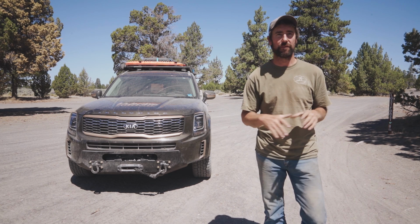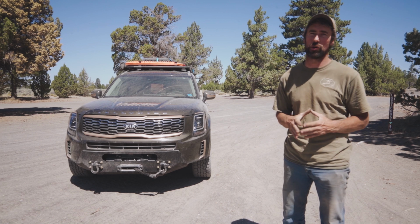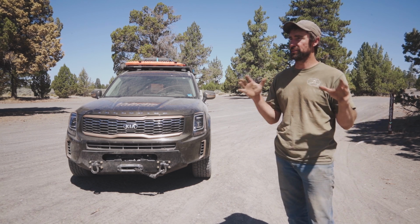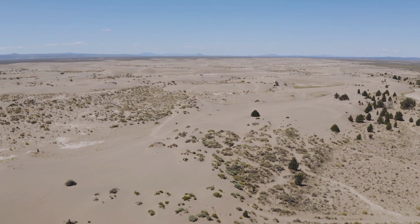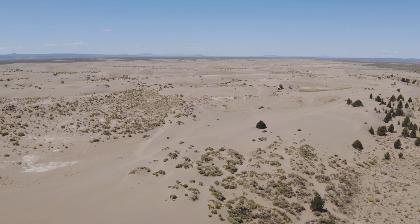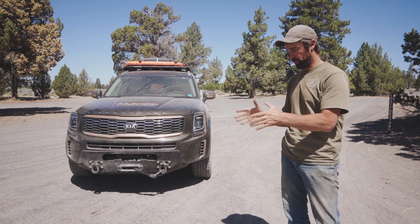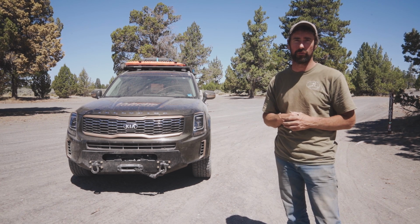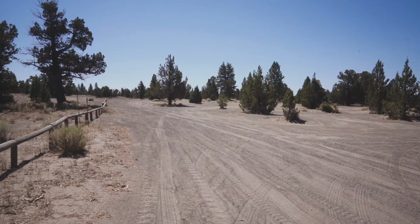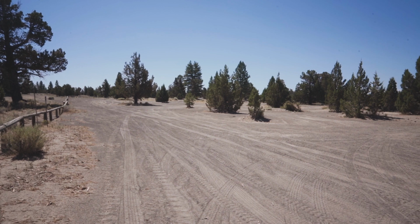Hey guys, so we've made it to the Christmas Valley sand dunes. I think this will be a great place to end this overland adventure. The sand dunes is kind of an off-road park where people can come with their off-road vehicles and be able to go out in the dunes and rip around and have a good time. So I think this makes a perfect ending to an overland trip like this, because you can actually camp here and then have a day just out enjoying the dunes and having a good time.